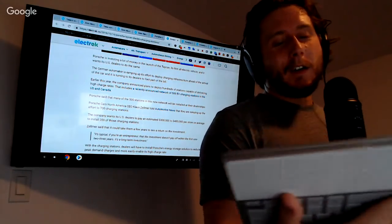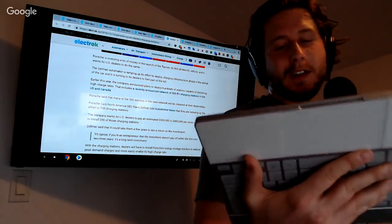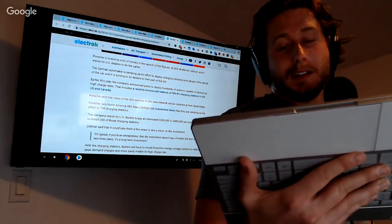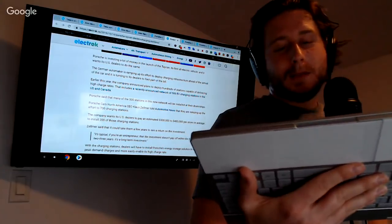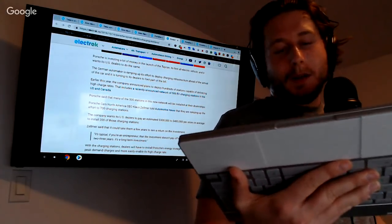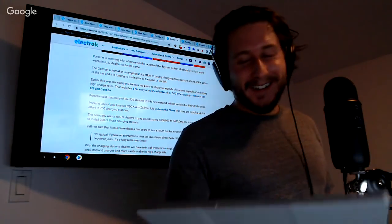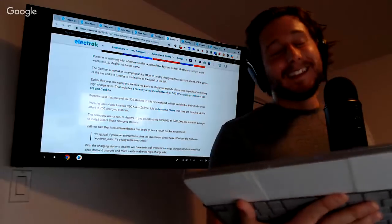And they said it's going to be a few years. Zellmer, the CEO of Porsche North America, said he warned them that it's going to be a long-term investment, but then he talked about a 2 or 3 year payback time. I mean, come on, that's not a long-term investment. Yeah, I don't think you'll get a 2 or 3 year payback time, but I do think it is an incredibly important idea.